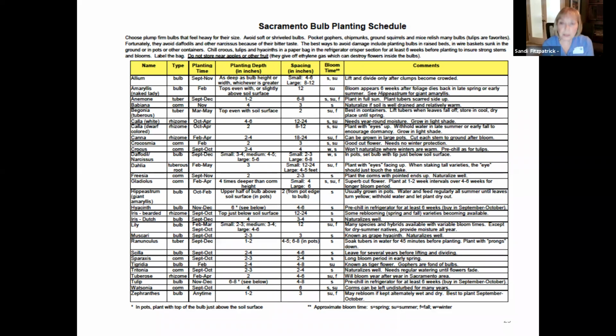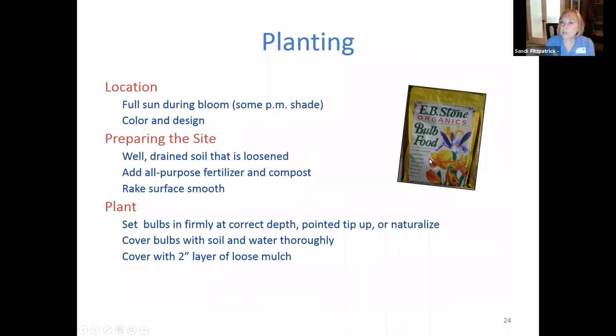I know that it might be hard to read, but you can find it in 2 places. It will be posted on our website under this presentation. When the presentation is over, give us a few days to do that. Or you can Google Sacramento County Master Gardener's bulb planting schedule. But this is a great tool for you to take and have when you think about planting in your own backyard or garden. So planting is about location, site, and how to plant.